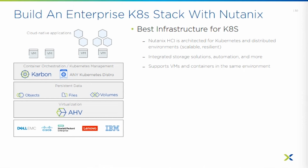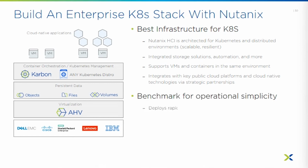So, for example, if you haven't containerized your databases, you could just run those in VMs without needing to have a whole separate architecture to support the databases within that environment. And then it integrates with key public cloud platforms, right? So this, again, makes it easy to move back and forth as needed.